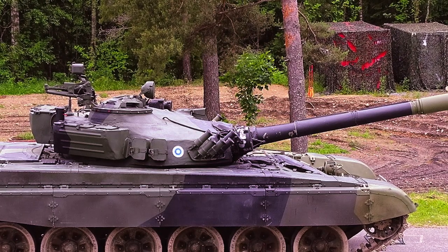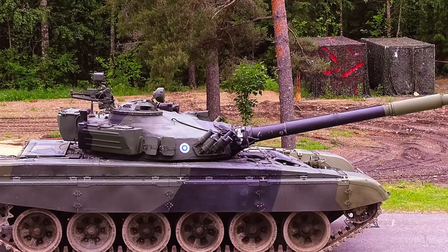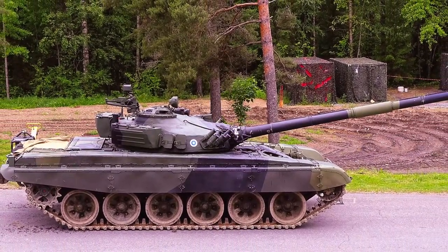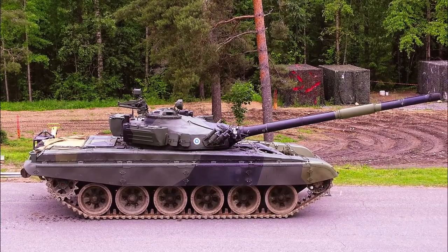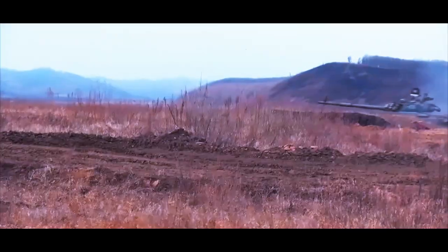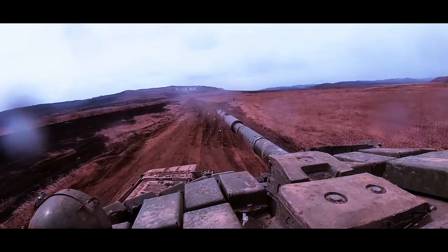Now the M1 is a specific variant that was not actually made in Russia itself, but actually part of a Soviet Union license. It was produced in Poland and Czechoslovakia and provided to East Germany during the 70s as a main battle tank option. That is why we have this variant in this tech tree.